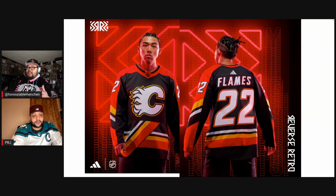Yeah. Well, the last reverse retro was really good. They used the horse, right? Yeah, I mean, they should have just done that in a different color. Maybe orange, but they don't really wear orange, right? No, it's like a red. Like they did an all orange jersey, or they should have just done an Atlanta Flames jersey, called it a day with the A. That would have been sick. That would have been cool. Yeah, definitely. All right.